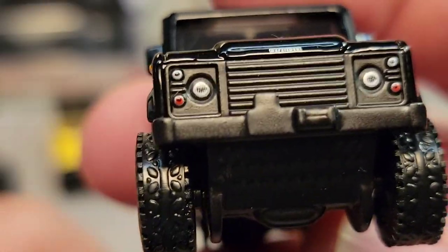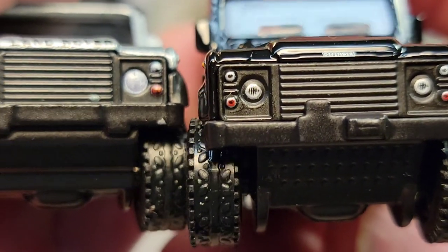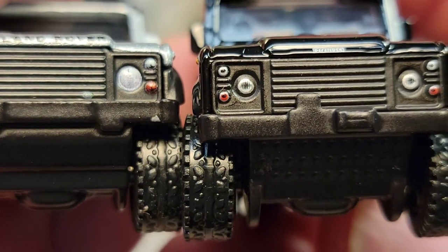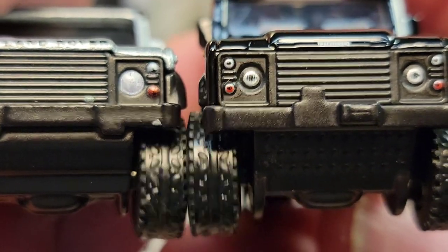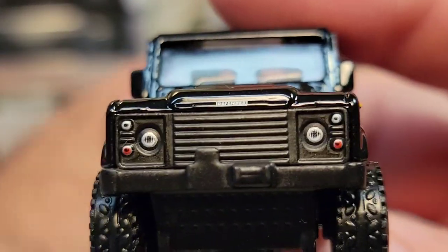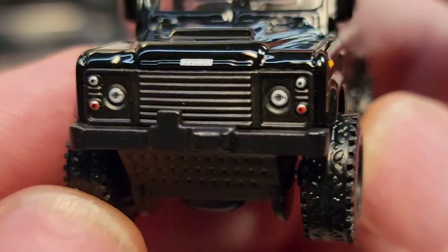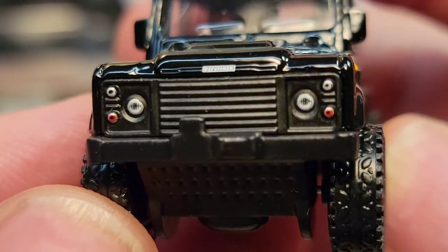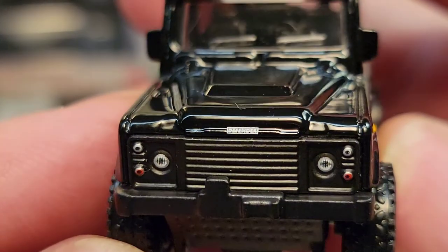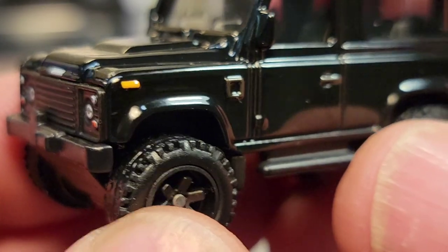I'm going to pick up one of the 110s and see. You can see the 110 has just got a blob there. It's just a painted silver blob in the headlight. And so that's kind of neat that they added a little bit different details to this one. It does have the Defender on the radiator up front, and turn signal on there.